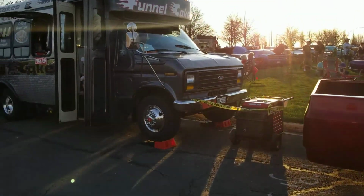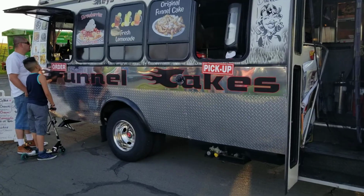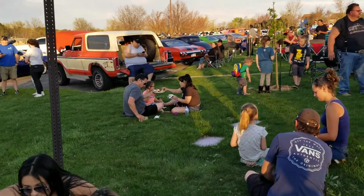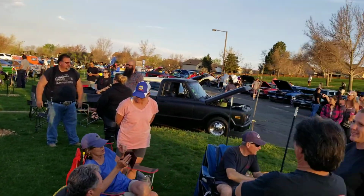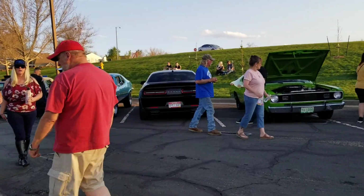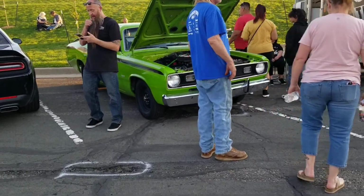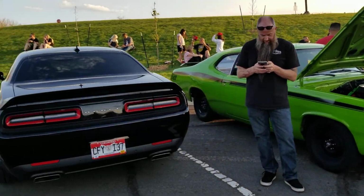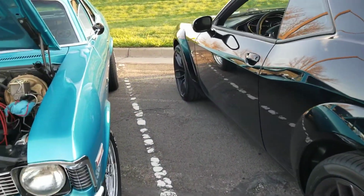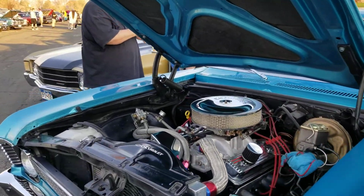The funnel cake truck. Have to hit that up later. People everywhere. Little doggos, a bunch of kiddos, real people. This is what's here. There's a B. Next to a Nova.